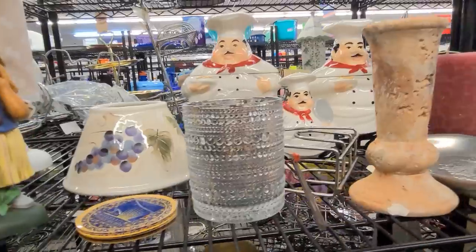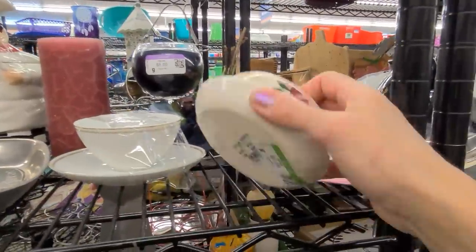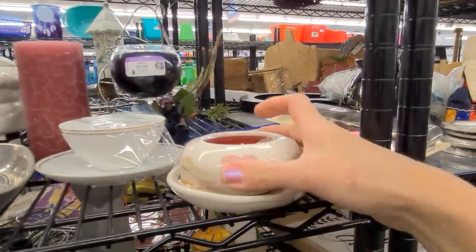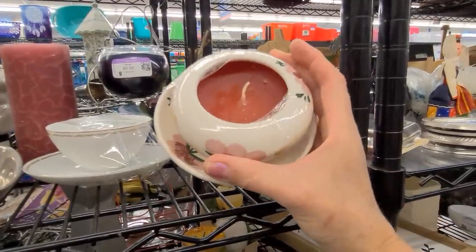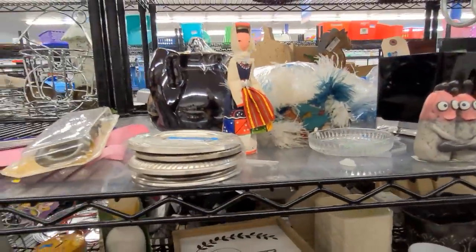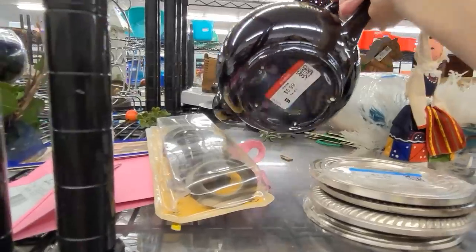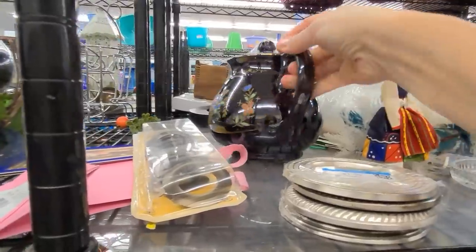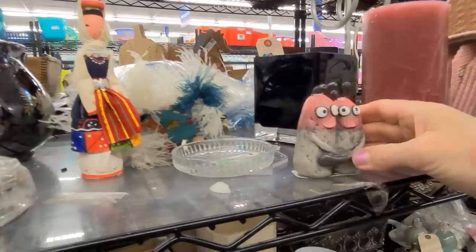Candle shade. Vases. Oh, look at this. Catalina products. I wonder if this is part of California pottery. It's really, really pretty. Hand-painted candle, a little trinket dish for $3. We'll get those. It's a Japanese teapot. Quite lightweight. A bit of damage on there, so we'll leave that.